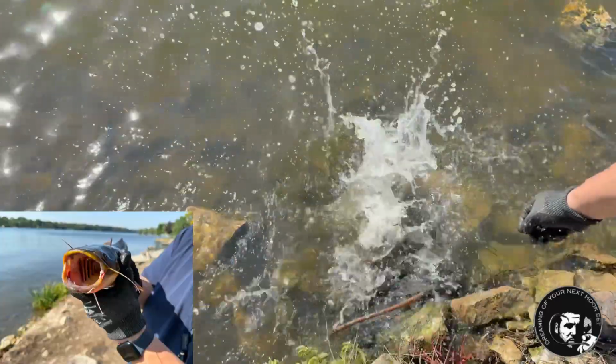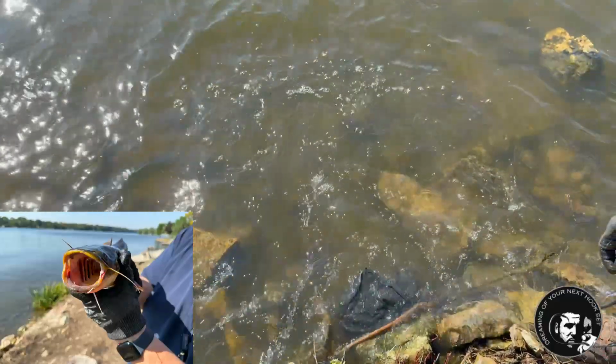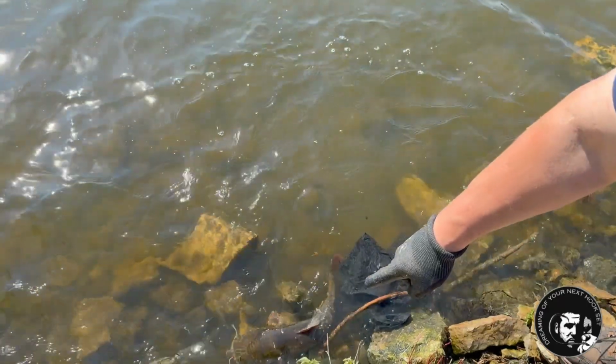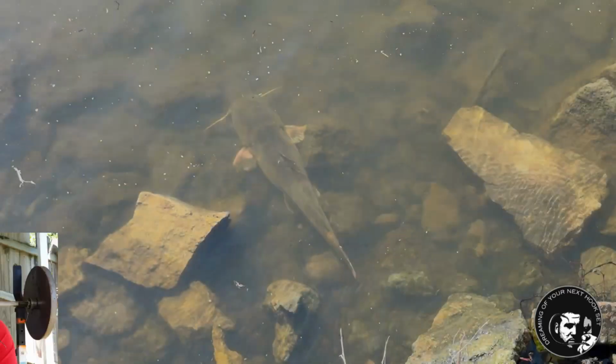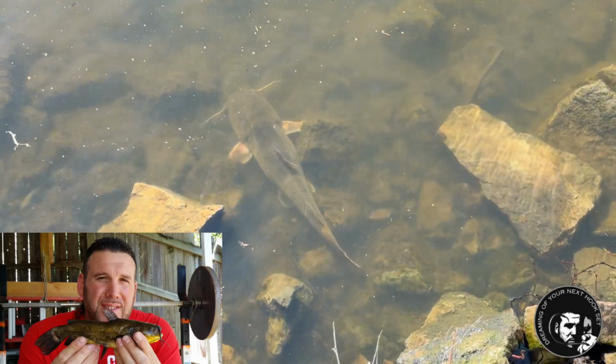To basically show you guys what a flathead looks like. And like I said, bullheads don't get nowhere near flathead size. Flatheads, it's a 120-something pound record. That's the record for flatheads. But yeah, people confuse them all the time.